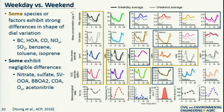If we look at the biomass burning factor here, at least for the second one, you see much less of a difference overall. The cooking, you don't see much of a difference overall. And these inorganic species, you don't see much of a difference overall for the particles. So we can start to understand and tease out sources based on this type of diurnal behavior and the composition-specific diurnal behavior, going beyond just total PM.